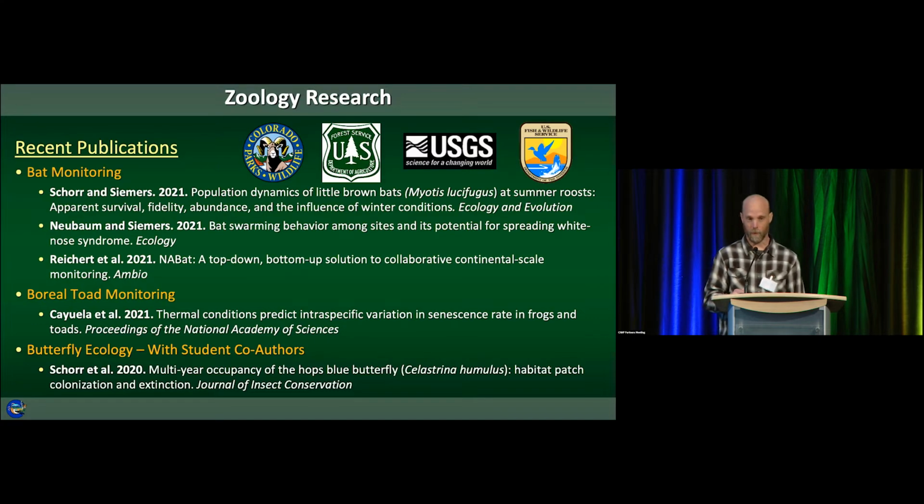Also, I wanted to highlight one of Brad Lambert's contributions to the boreal toad monitoring. There's a recent publication on climate change, and this was a global analysis looking at many different populations of amphibians across the world. And the long-term data set that he had collected over the past 20 plus years was one of these that was providing data and evidence of climate change across amphibian populations. And then Rob also worked with some student co-authors for his Linda Hamilton conservation students that published on some of the Hops blue butterfly.